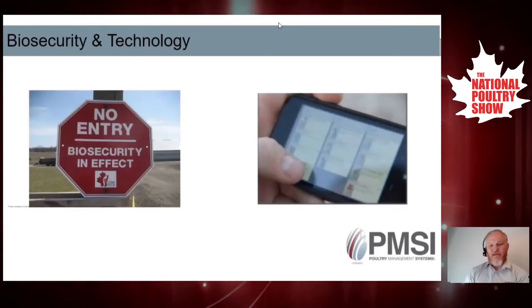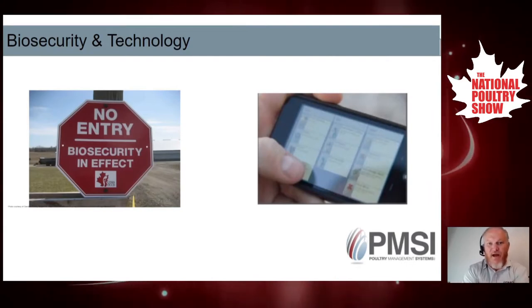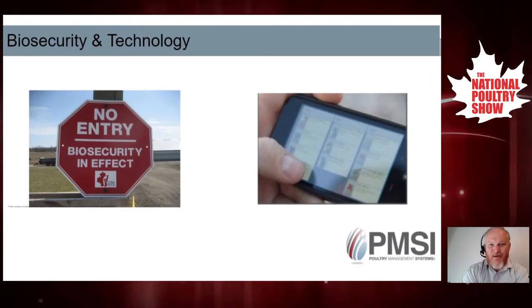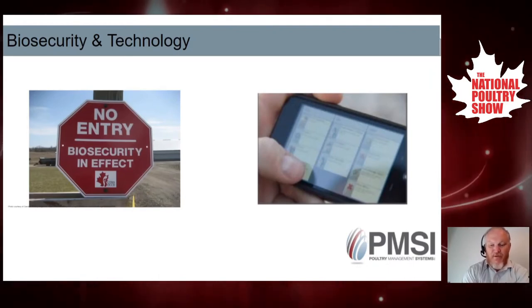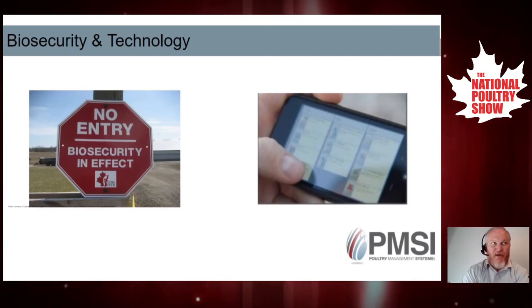So, biosecurity and technology. Man, the good old days were nice. It wasn't uncommon for our sales guys to get in a pickup truck and go from farm to farm, building to building, and there was no issue. Our team of technicians could solve problems at three or four farms in a week.